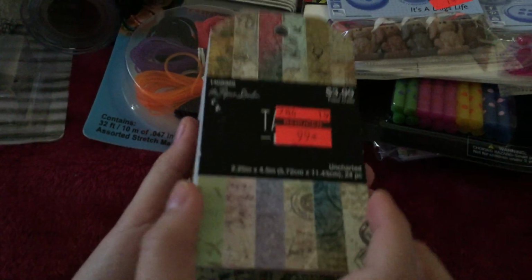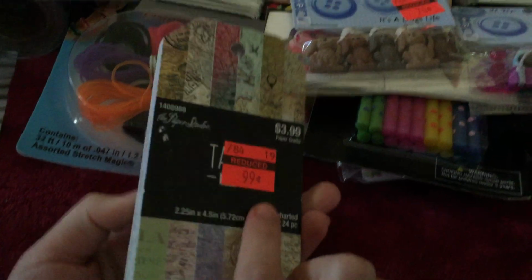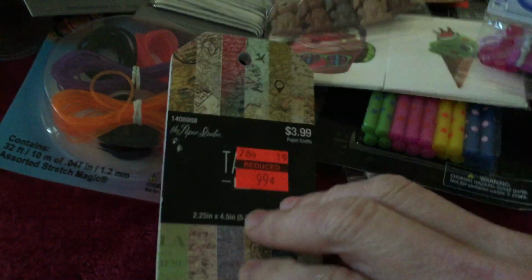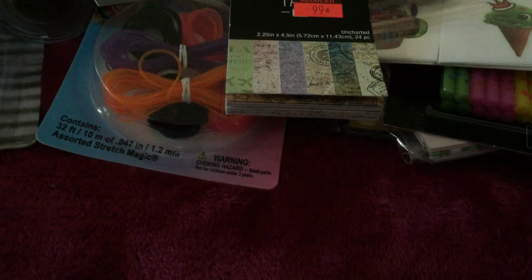So another thing is these tags, and it was $3.99, and then it became 99 cents. And these are the different designs. So I just got this one. There's some other tags also, but I just got this because of the design. It's like a vintage kind also. If you can see that one, it's very, very pretty. So see, it's cute. So that's why I got that.